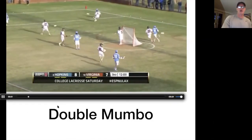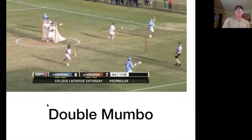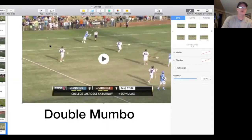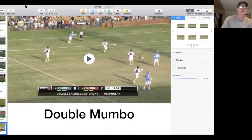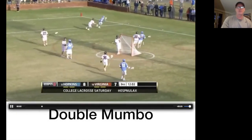Here we've got a little double mumbo action. Looks like my screen is a little offset here. Hold on a second. Fix this. There we go. So, double mumbos.